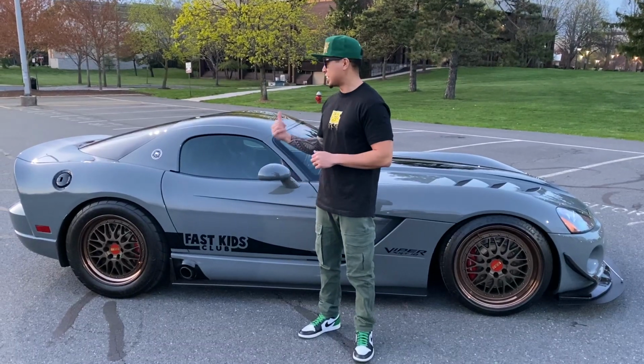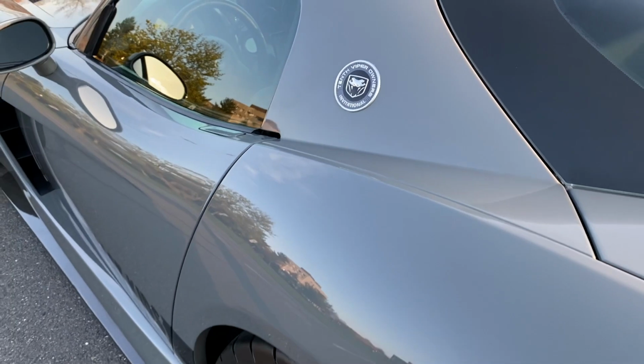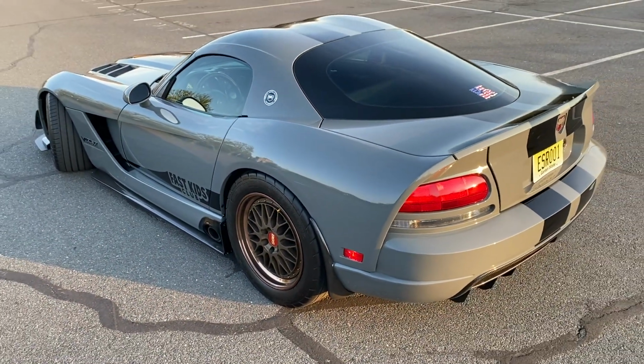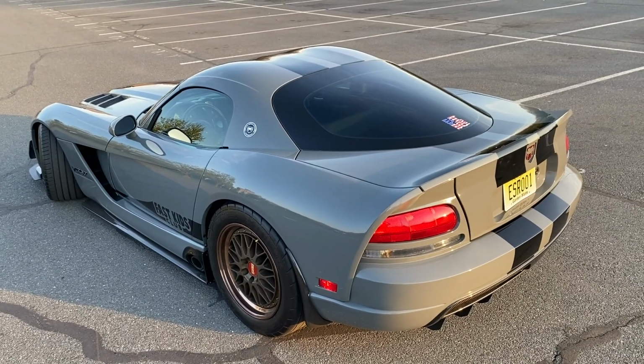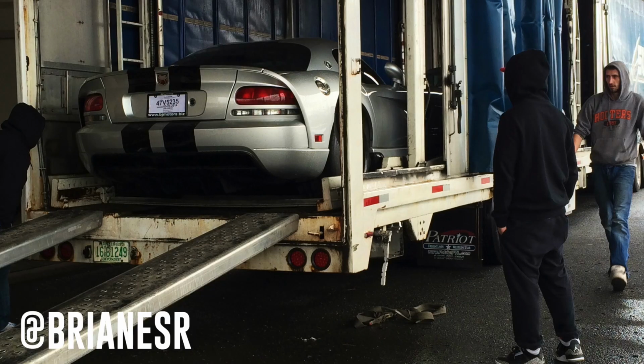What's up, guys? This is my 2009 VOIX Dodge Viper. It's from the 10th annual Viper Owner Invitational that was hosted in 2008. The car is a 2009 model. It's number 56 out of 100 that they made. I had it shipped from Texas to New Jersey.